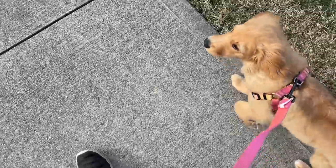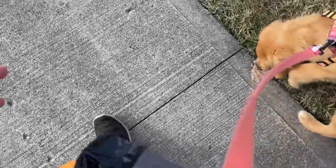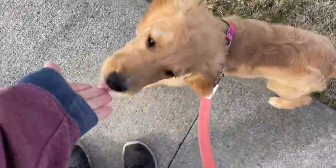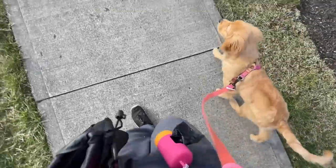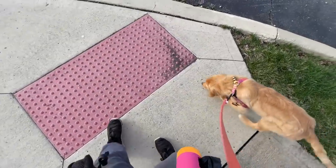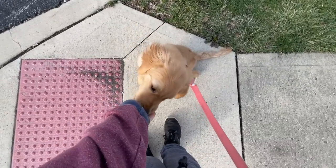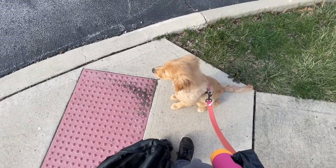At this age on our walks, we're really just working on heel and, you know, not eating things that she finds on the ground. Good girl. Because she does want to throw everything into her mouth. None have come by yet, but we also work on sitting whenever people or other dogs come by. Good girl. And we've also been working at sitting right here. Can we sit? Good girl. So that way we can wait to cross the street.